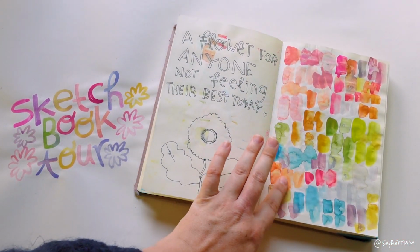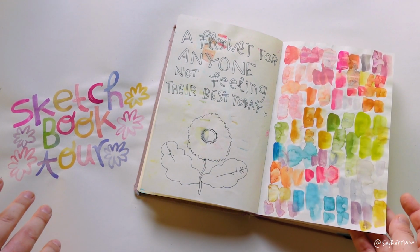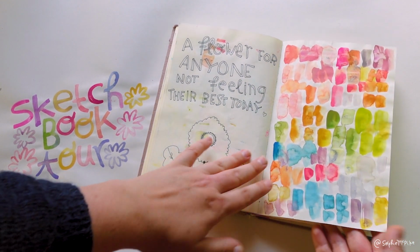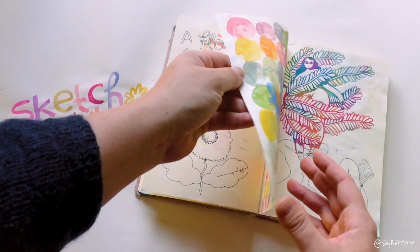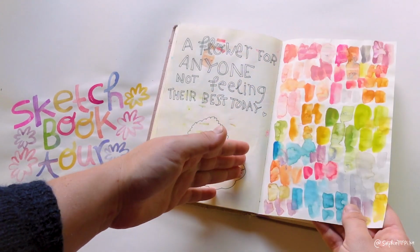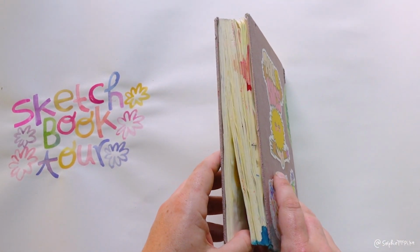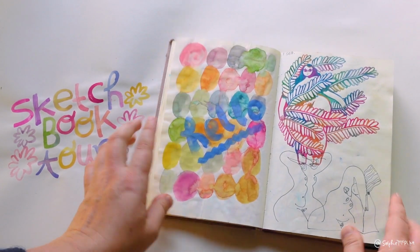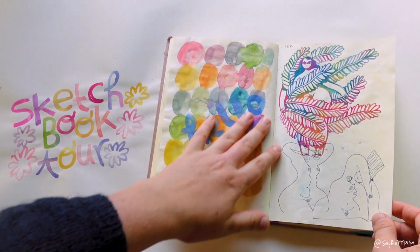Here's another page where I had fun doing like swatches and being a bit loose and messy. Also colours, I just love colours. And it kind of crinkles up the sketchbook page, which makes the actual sketchbook feel like super thick and satisfying. I don't know. Love a thick sketchbook, I love a messy sketchbook.